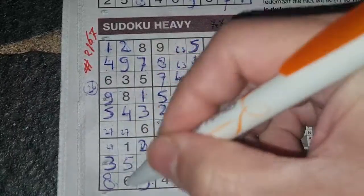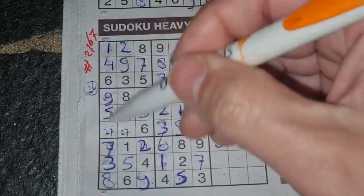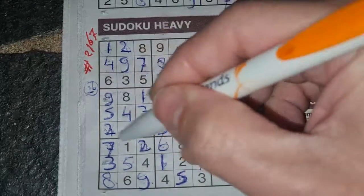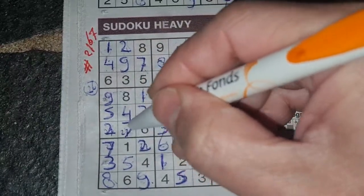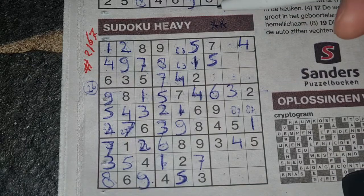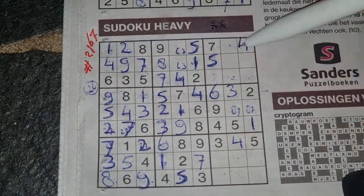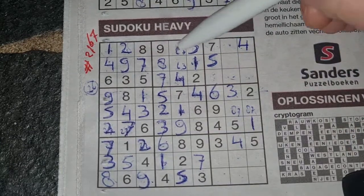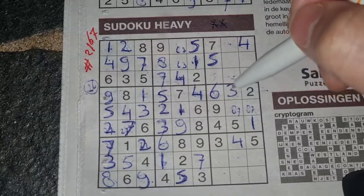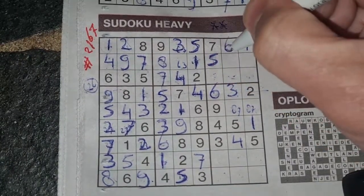1 box left in this big square for the number 7. 1 box left in the first column for the number 2. And 1 box left in this big square for the number 7. Alright. 2 numbers left in the first row for the numbers 6 and 3. We have a 3 here, so no 3 there. 3 should be here and the 6 goes there.